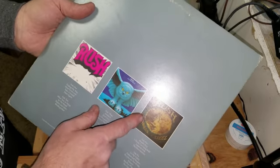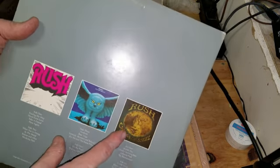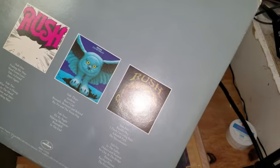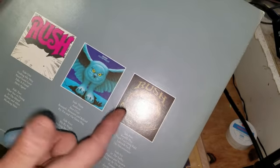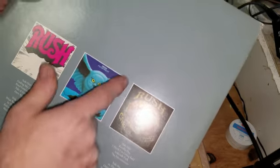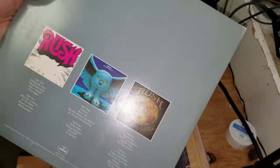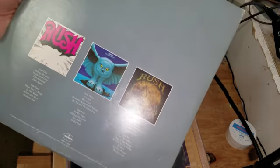And then here's a record that no one, except for Rush fans, really knows much about. It's called Caress of Steel. For my part, this is one of my 2 favorite Rush records. This one and Permanent Waves are my 2 favorite Rush records. This is a fabulous, fabulous record. And it's too bad it wasn't popular when it came out.